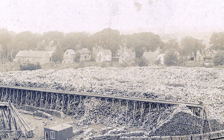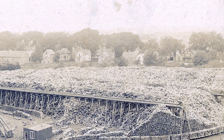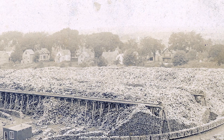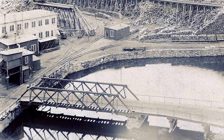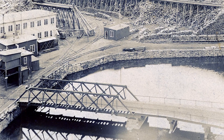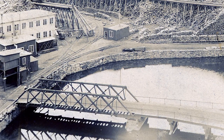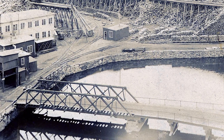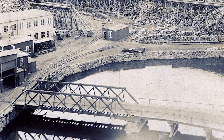So it just gives you a sense of the scale and size of that operation when it was at its height. This is probably right after the turn of the 20th century, so early 1900s when this was taken. Another great thing about this photo is that it shows you some of the bridges that cross the river, so proof that this mill complex really spanned both sides of the river. We had a lot of the chemical manufacturing process and debarking and chipping happening over on the park side of the river.